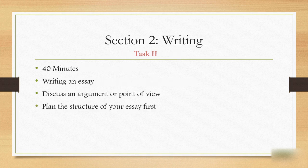Task 2 is the same for general and academic. You have 40 minutes and you're writing an essay. In this essay, you're going to discuss an argument or point of view. The important thing with an essay is to plan the structure of your essay first. That makes writing it a lot easier.